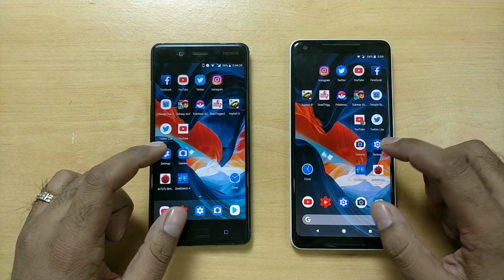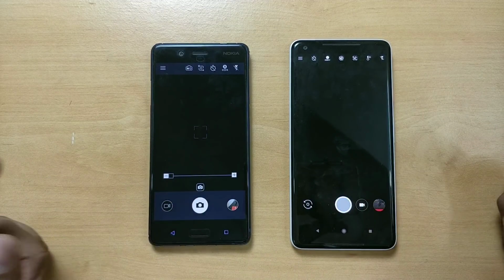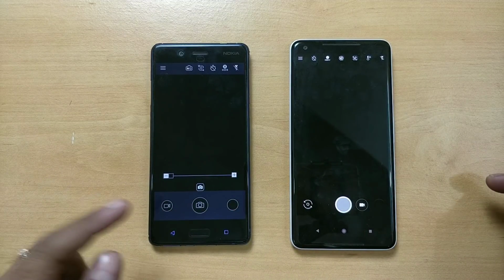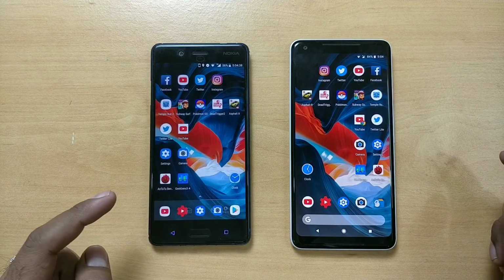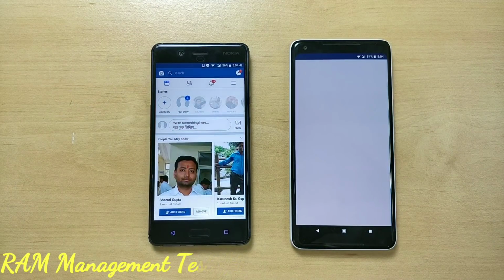It's taking a lot of time, so I need to sometimes restart the test, because sometimes it took 2 to 3 minutes. Honestly guys, I cannot show you those facts, but sometimes it's taking a lot of time. So camera is definitely faster on the Pixel. Now here it is, the RAM management test part 1. We are going to do this thing twice.